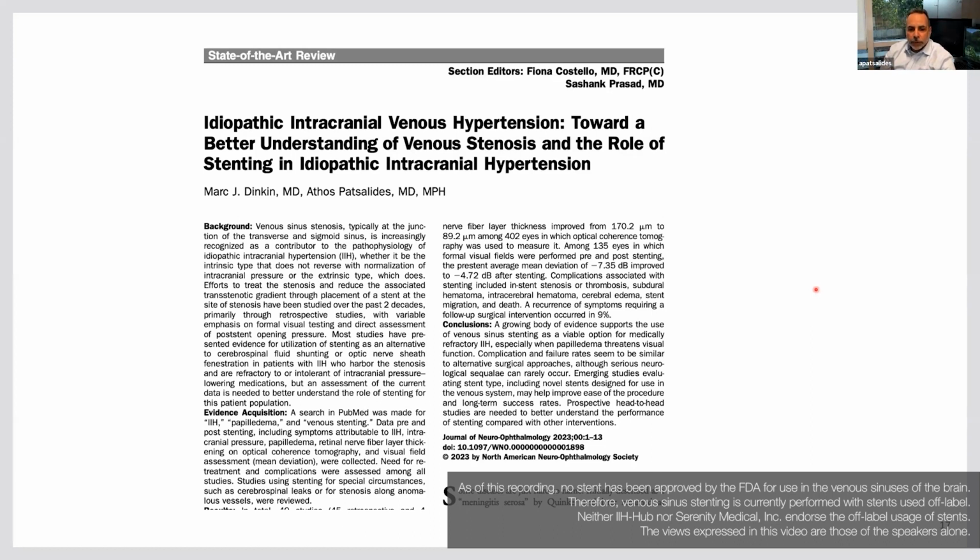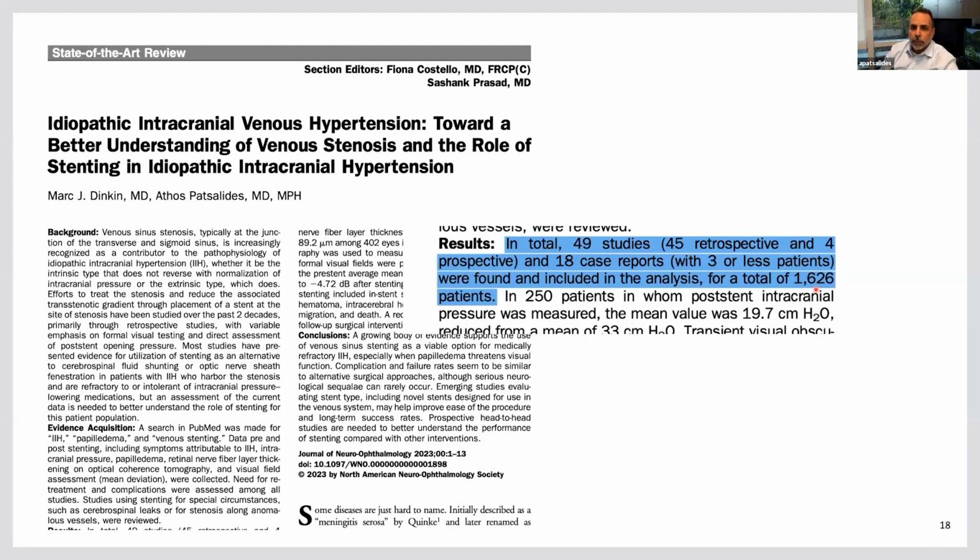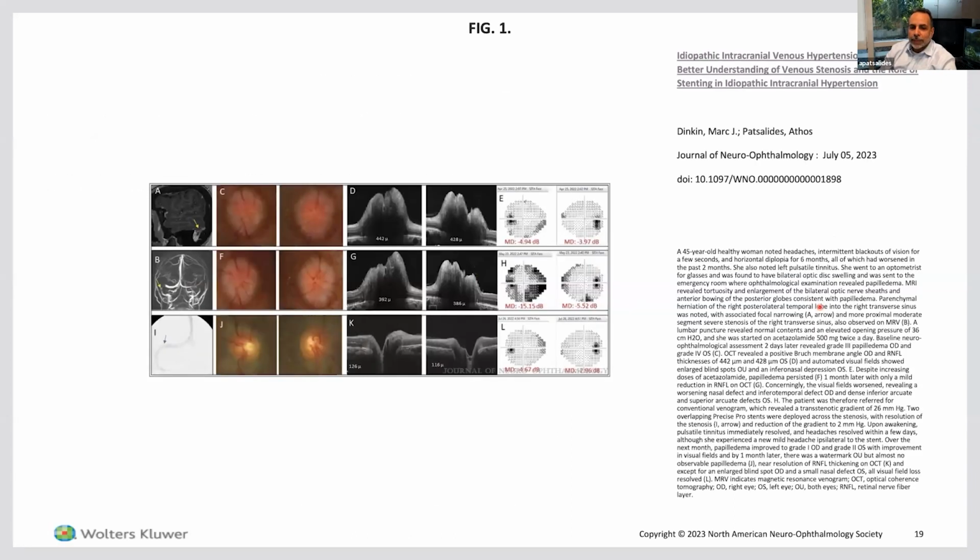More recently, actually, I think last week, Dr. Dinkin and I published a paper that incorporates all the experience, all the publications relating to venous stenting and IIH until a few months ago. This included either relatively large case reports or retrospective or prospective studies. There were a little more than 1,600 patients in the literature, and we analyzed the results in terms of effectiveness in symptoms and papilledema. I will go through this quickly.